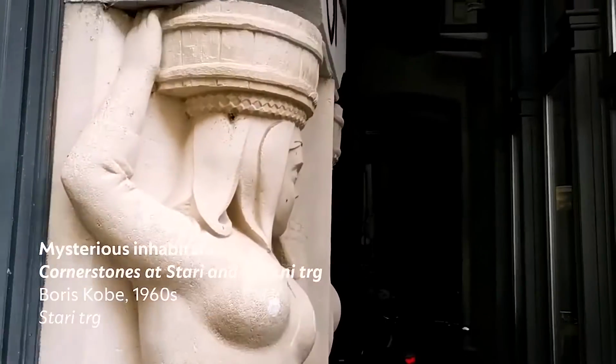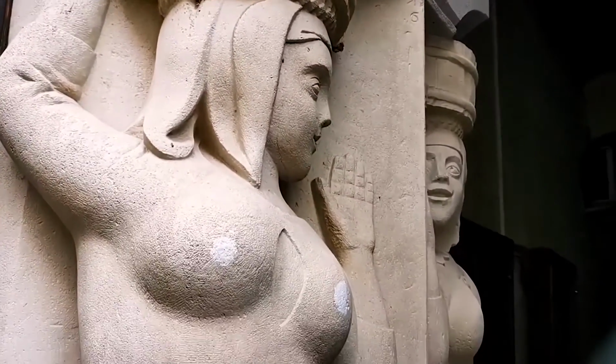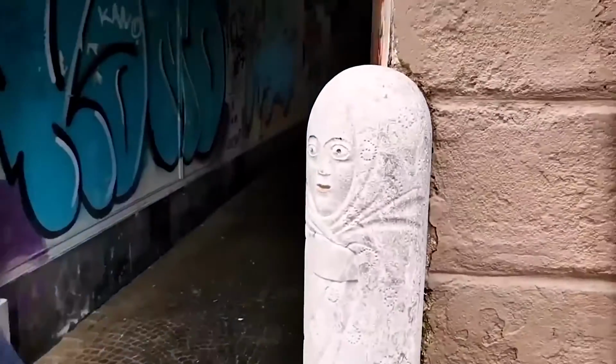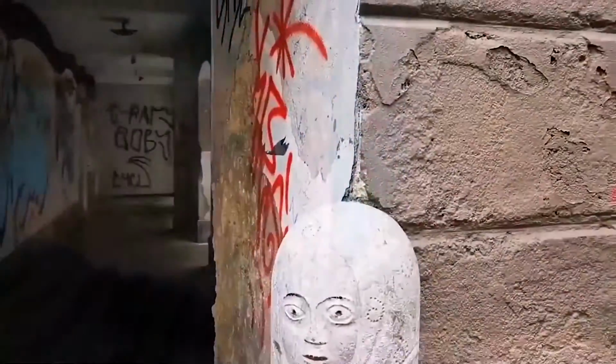Cornerstones by Boris Kobe, a municipal architect in the 1960s who was responsible for the revitalization of the medieval city. These stone figures reveal his imagination and genius. Playful confines are humorous inhabitants of Stari and Mestni Trg.